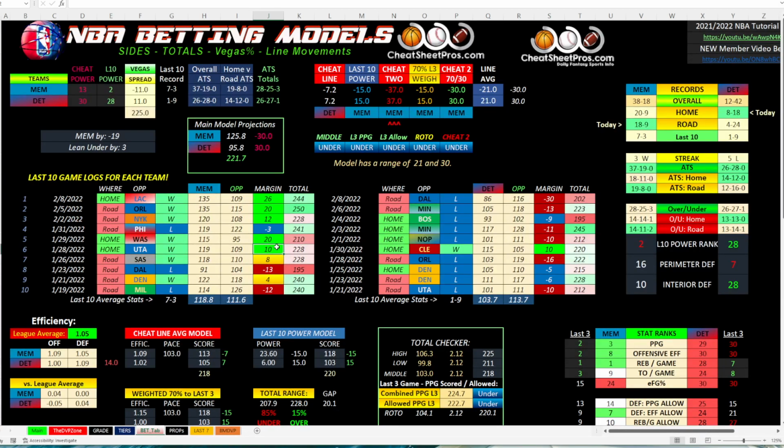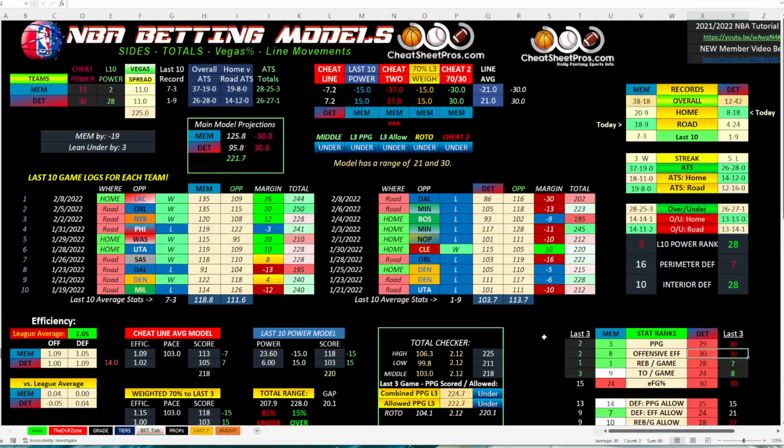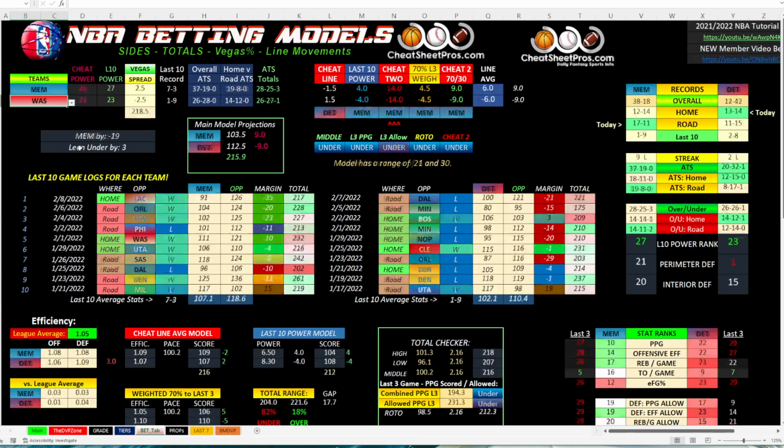That gives me the opportunity to come back and make a second half hammer. And what I like even better down here, looking at our stat ranks, you can see that over the last 3 games and on the season, Memphis is 2nd and 3rd in points per game, 2nd and 8th in offensive efficiency, 1st and 1st in rebounds per game. And then just look at the red. So 29-30, 30-30, Detroit sucks. Bet Memphis. Lay the first half, come back with a second half hammer if they don't cover it.